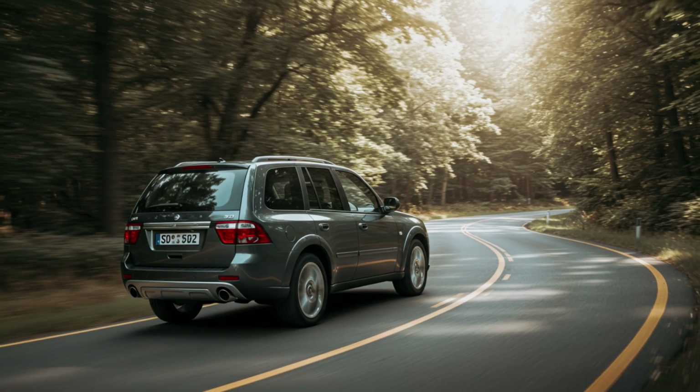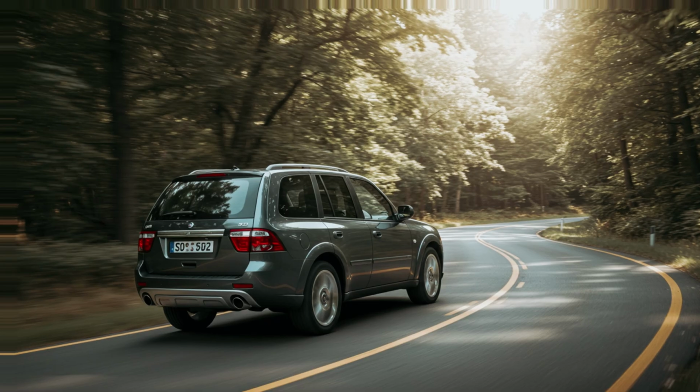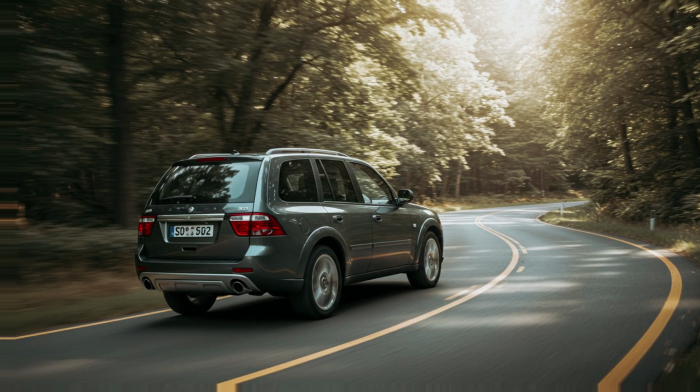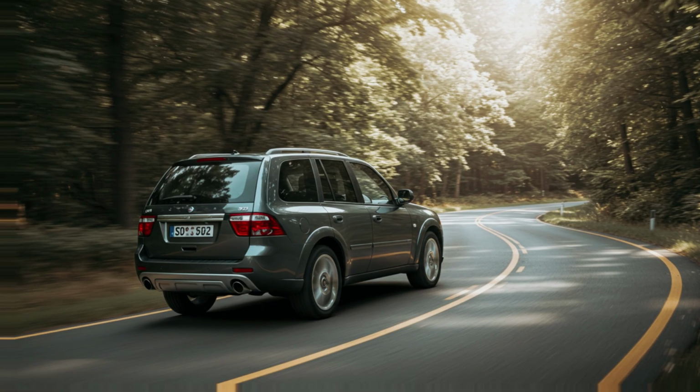And here's where everything comes together, the moment of truth. We've looked at the design, the features, the specs on paper, but numbers only tell part of the story. It's time to see how the 2009 Saab 9-7X actually feels where it matters most, on the road.